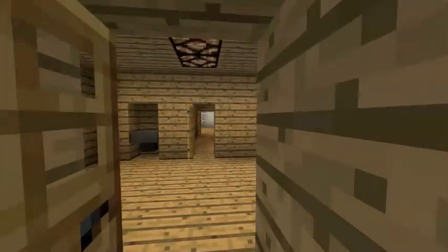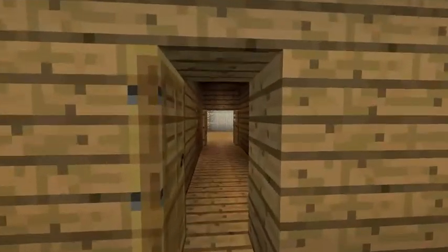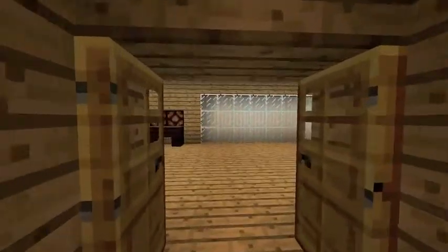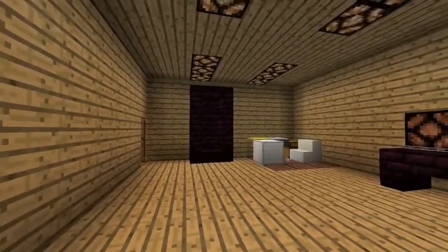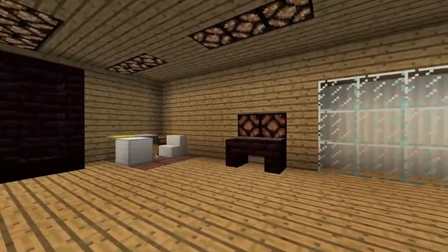Alright, I need some Weight Watchers after this. There's a water fountain. Let's see, what's in here? I could have sworn I just saw lightning. Welcome to music room. Music room where there's a piano and a drum set, and a closet, and a random glass wall.